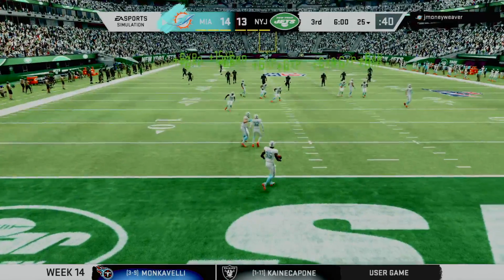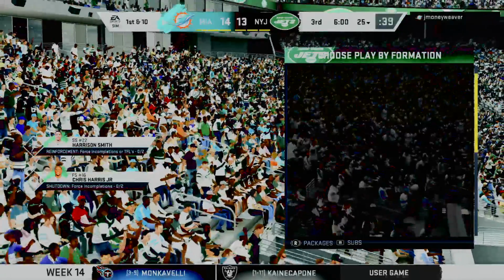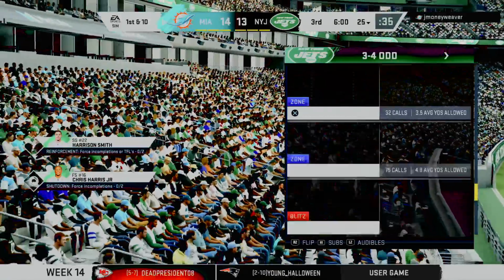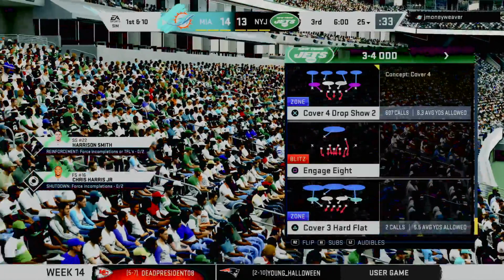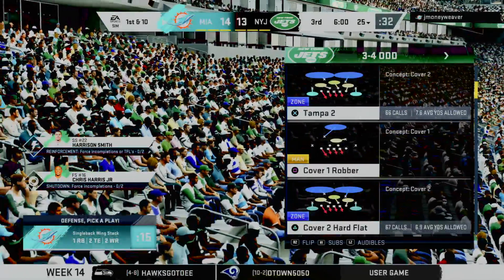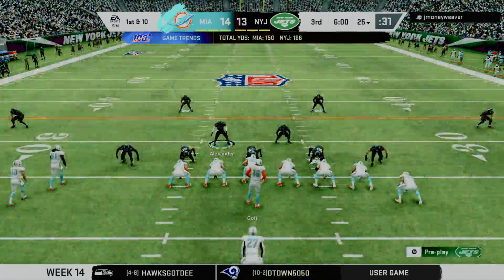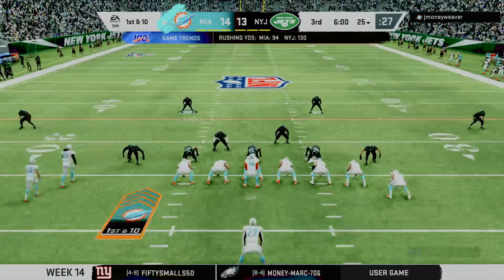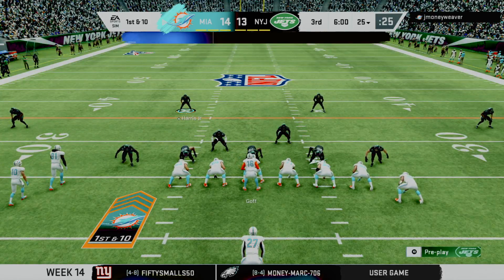And no return on this one as the fair catch is signaled for and taken. Here we go. The Dolphins at the line ready for their next drive. They have the lead now. They'll be looking for some separation here as we begin the third quarter.